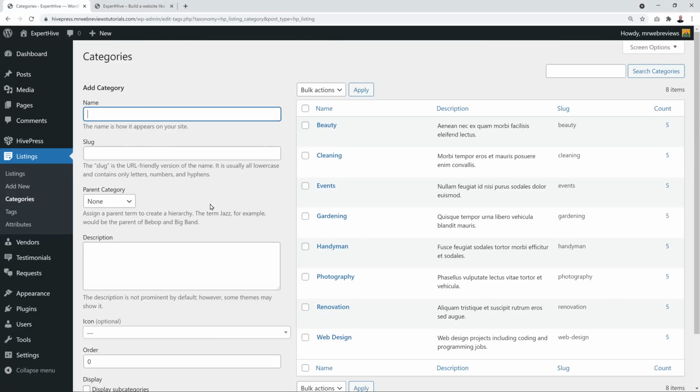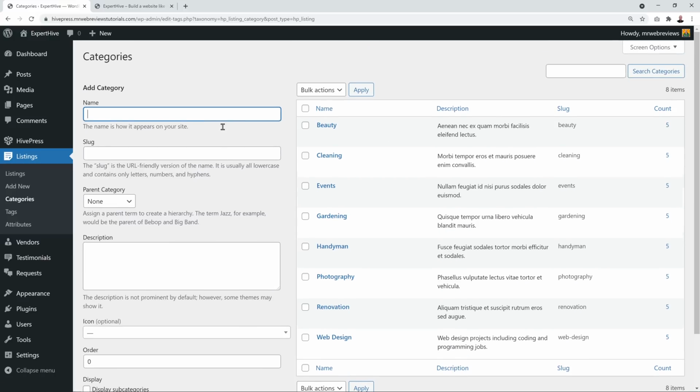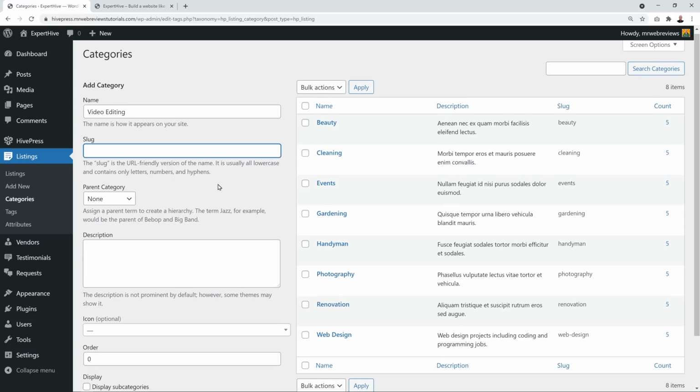Now let's go back to our categories here. Again, as I said, you can edit. So this is what we did, but you can also delete. So if you don't want one of those categories, just click delete and it will delete it automatically. Or you can add a new one as well. And for this, to create a new category, just insert the name. So let's say video editing. You can add a slug. If you don't, it will create it automatically using those two words. So this will be done automatically. If you want a personalized one, you can just type it there.